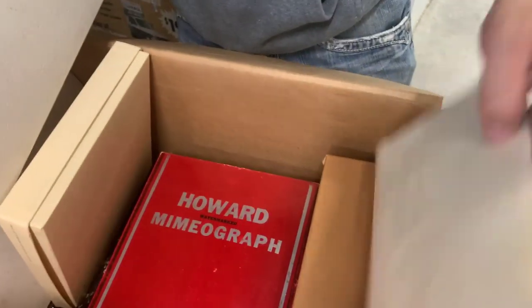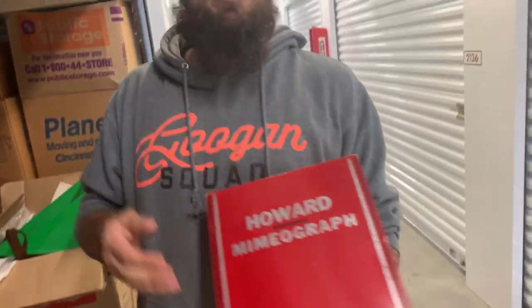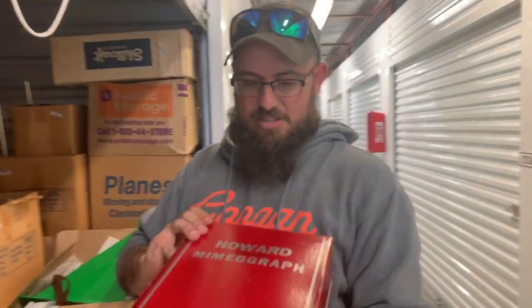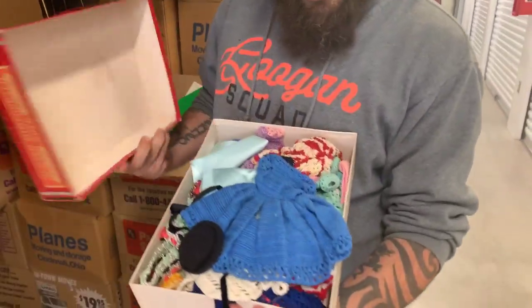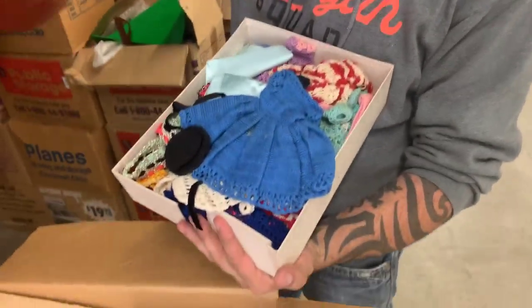What is this? Howard mammogram? No, mammogram. Is mammogram where you check your boobies? Yes, that's what that is. Never mind. Sorry, it ain't a mammogram. Look, but it's all doll clothes, y'all. These are like those old school handmade doll clothes.